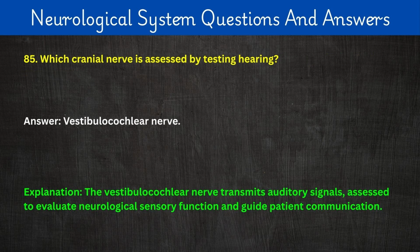85. Which cranial nerve is assessed by testing hearing? Answer: vestibulocochlear nerve. Explanation: the vestibulocochlear nerve transmits auditory signals, assessed to evaluate neurological sensory function and guide patient communication.